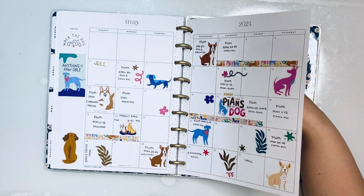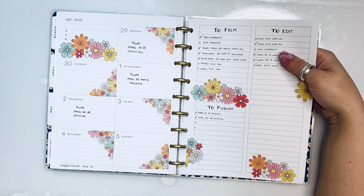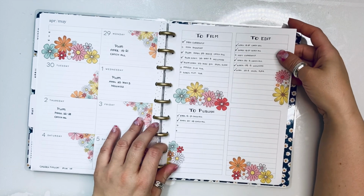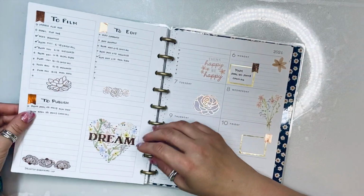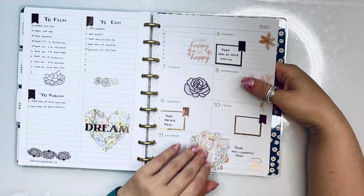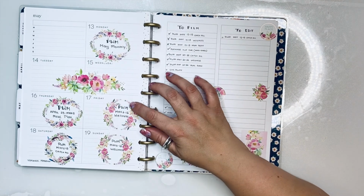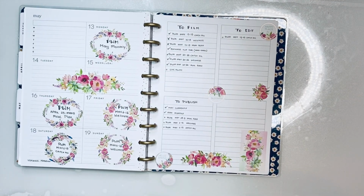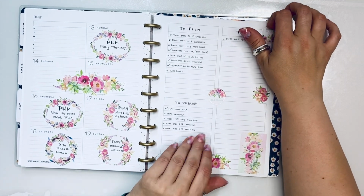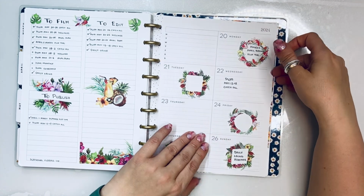I think this came out so fun with all the dogs. This is the Garden Flowers from the Mega Happy Planner book. These inserts are the quad line from Live Love Posh. This is the Painted Blossoms from the Happy Planner. As you can see, I'm trying to use Happy Planner stickers. It is so hard for me somehow. This is the Seasonal Florals, also from the Happy Planner.